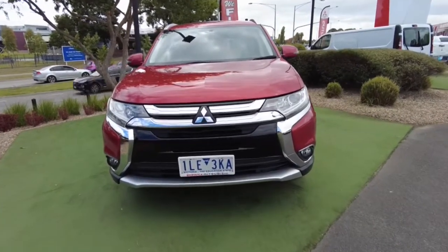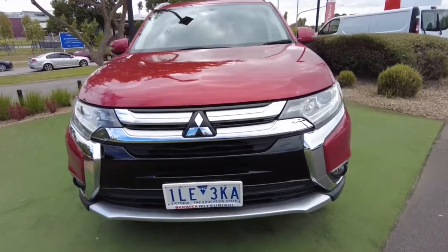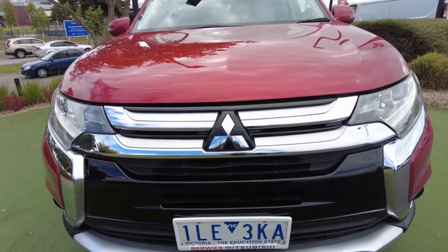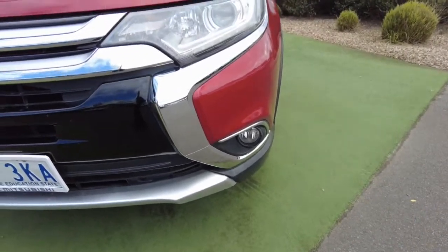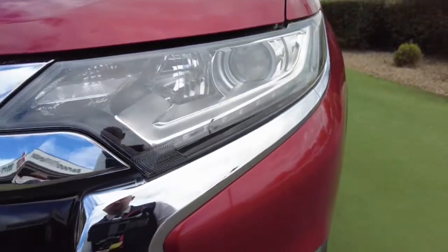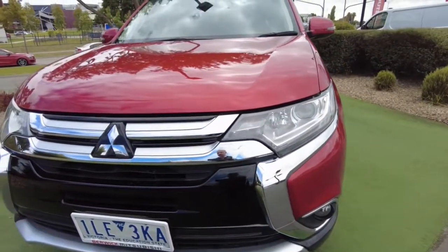And as you can see from the front of the vehicle, really nicely styled there too in the ZK. So you can have a look, nice big chrome grille there as we look across the front with the black insert, and then chrome down to our fog lights. We do have daytime running lights under the headlight there, which is really a nice feature. HID headlights as well, so really nice and bright headlights there for you.